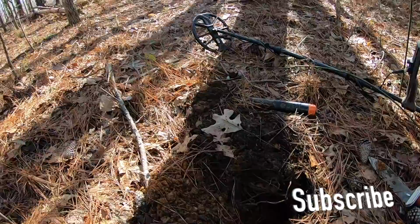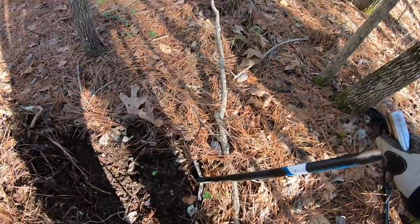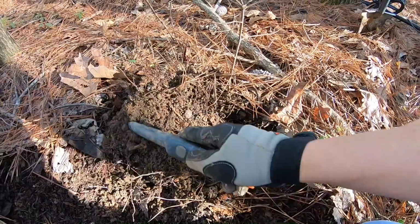All right, so we're gonna get back at it. Cover this hole up, get back at it, and see what we can find. He's right over there somewhere. You can see him in a blue shirt. But, all right. Got another signal here. Promising range, coming in at 16. Maybe trash. We'll find out. Maybe trash, maybe treasure.